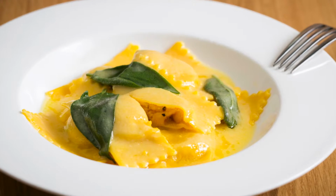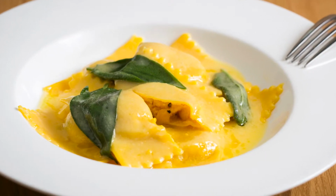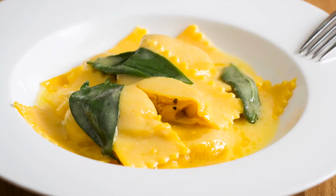Chef, thanks so much for your time today. We're here at the InterContinental in London, and you serve up some of the best Italian food in the entire city. Well, that's very nice of you to say so, yes. I think we've won numerous awards for it, and I haven't got an Italian bone in my body, but I have an Italian soul.